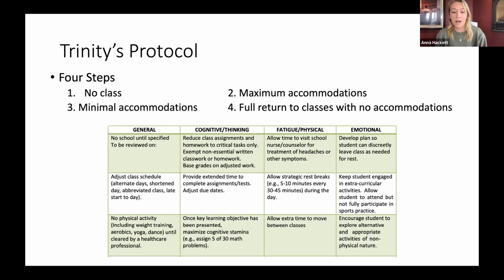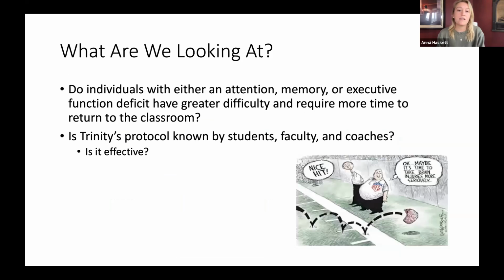An example of an accommodation might be providing extended time for a student to complete assignments, or developing discrete ways for students to leave the class if they need moments of rest. So this study is looking at whether individuals with a specific cognitive profile have a greater difficulty returning to the classroom. So we are looking at deficits in either attention, memory, or executive function. We also want to know if Trinity's protocol is well known by students, faculty, and coaches, and if it's effective.